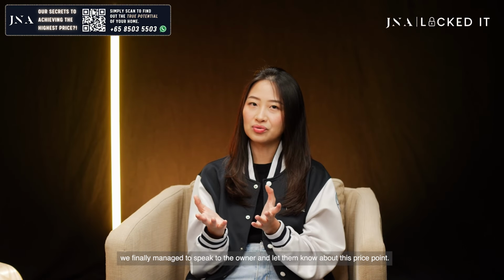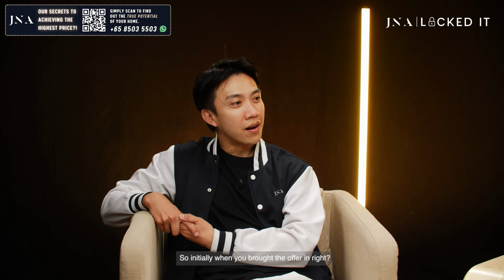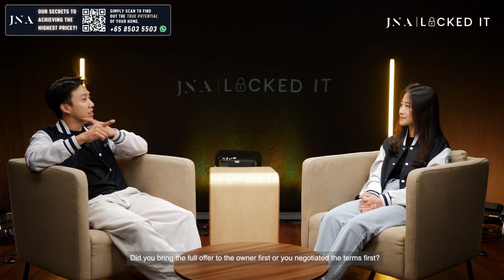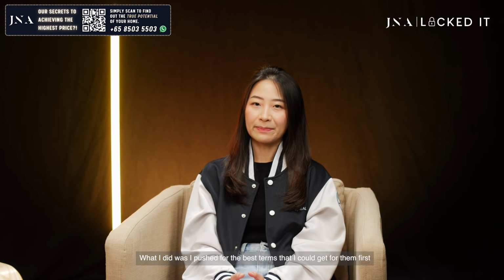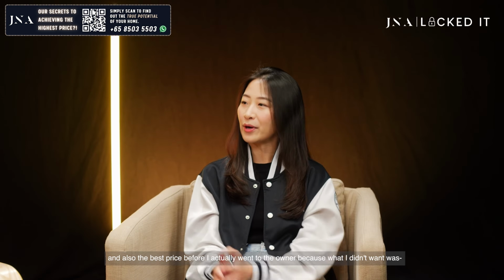With all these terms and price point, we finally managed to speak to the owner and let them know about this price point. Initially when you brought the offer in, did you bring the full offer to the owner first, or did you negotiate the terms first? I didn't bring the first offer to the owner immediately. I pushed for the best terms and the best price I could get for them before I went to the owner.